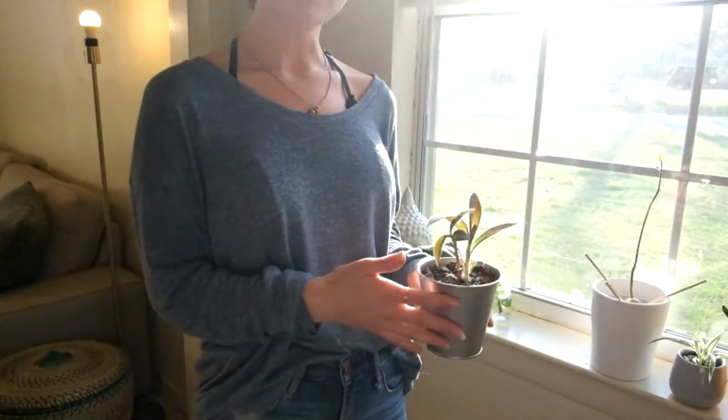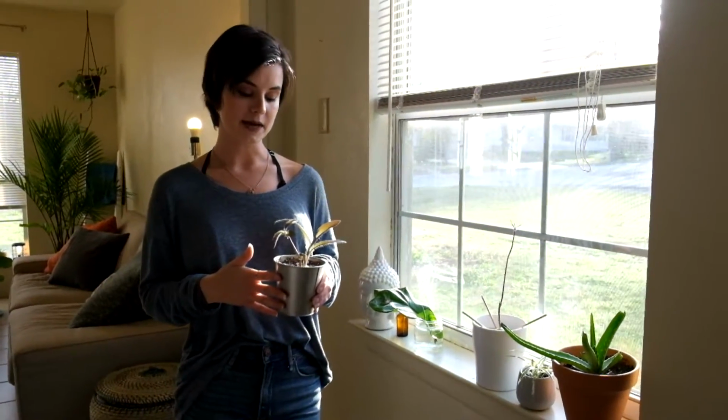This next plant is a purple heart, which I believe is part of the spiderwort family. I actually got this off the sidewalk. It had broken off of somebody's landscaping, and it looked like it had gotten stepped on. So I grabbed it, took it home, and it grew roots in water just fine. I planted it, and now it's absolutely flourishing. So I'm really excited about that.